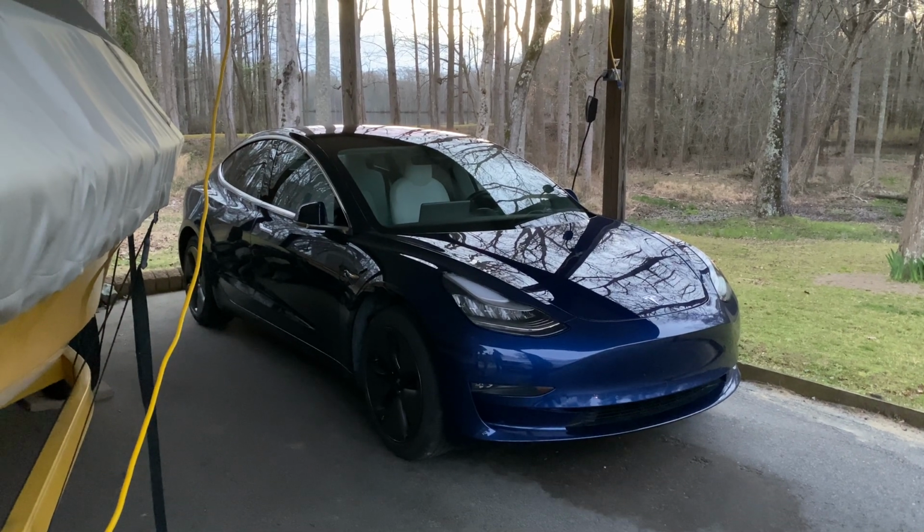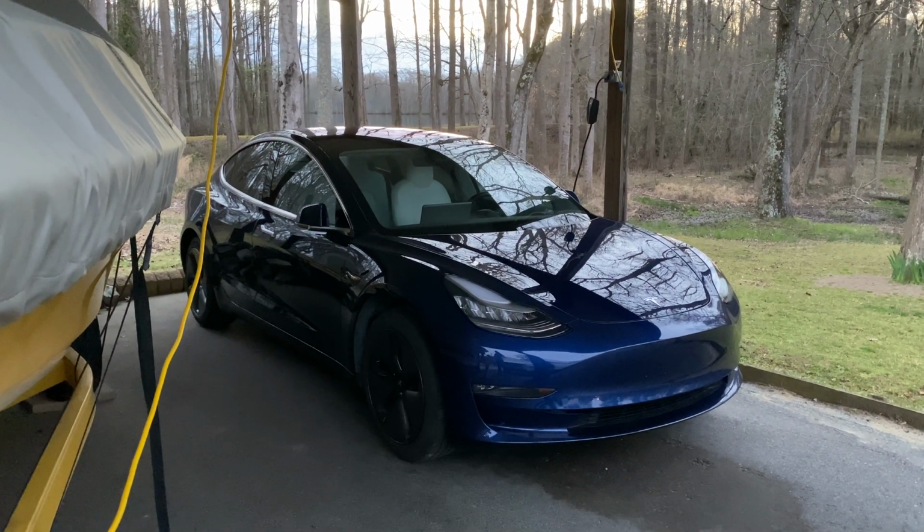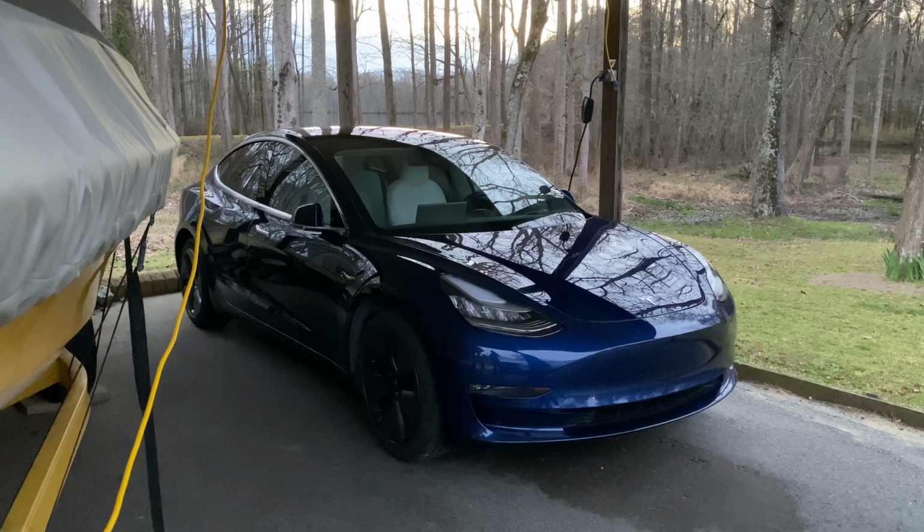And the only other thing to keep in mind, guys, with all of this is that when you are charging, turn off Sentry Mode and turn off cabin overheat protection, because if you're charging on a 110 outlet, you want to keep all your extra stuff to a minimum, because that will just suck up extra juice that could be going to your battery.